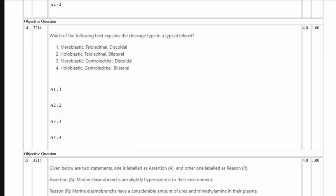Next question, which of the following best explains the cleavage type in a typical teleost? So the correct answer is option number 1: meroblastic, telolecithal and discoidal. Option number 1.